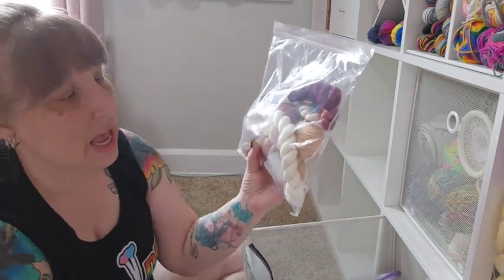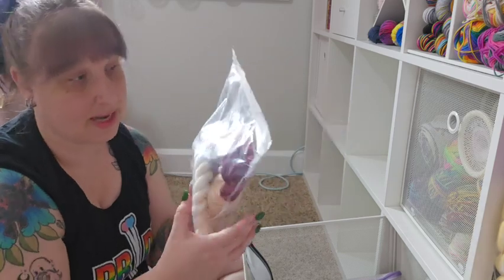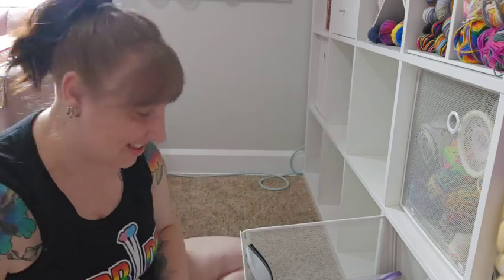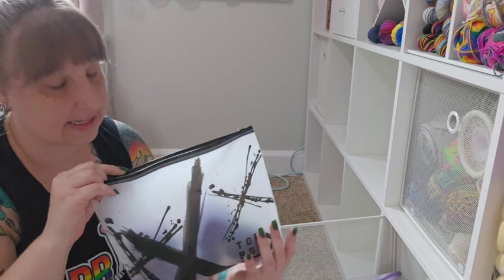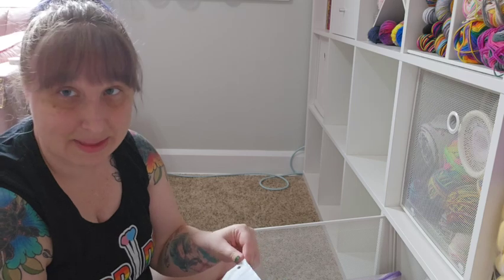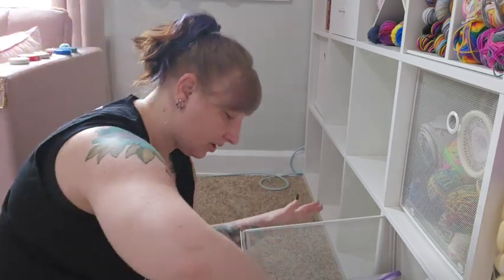This was supposed to be a mini mock neck tank. I don't know if it still will be, but it will be a tank top of some sort. So I know these all need to be together. And here I'm using, again, a clear resealable shipping bag. You can't really see it through the bag on camera, but it is a mini skein set of gradient purples that I would like to make something out of or add to something. So I'm keeping them together, just not sure what pattern yet, because if I put them in with my solid yarn, they will get lost. I want to keep them together.